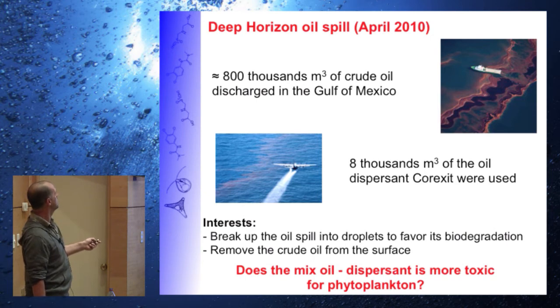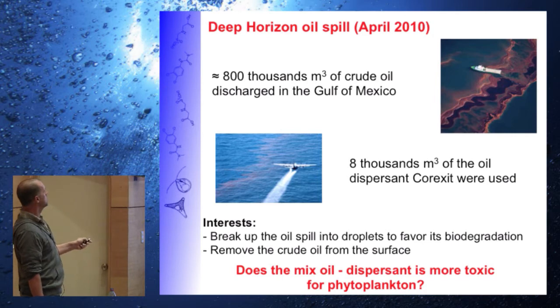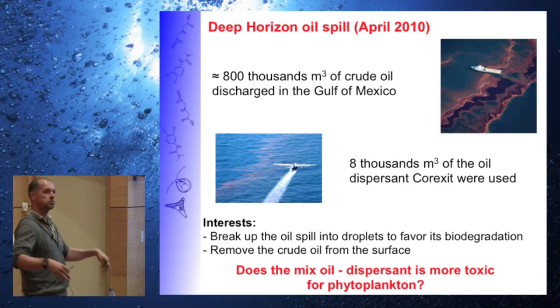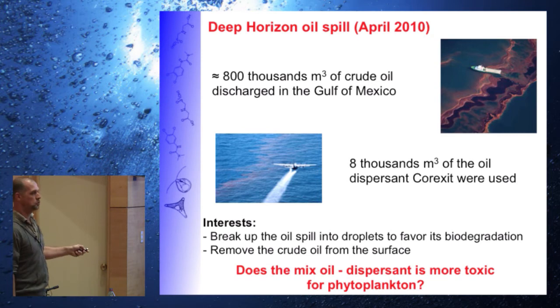And of course, if you think about spills, there was the Deepwater Horizon spill in April 2010 in the Gulf of Mexico, the BP platform, with more than 800,000 cubic meters of oil discharged, and more than 8,000 cubic meters of the dispersant Corexit that was used. This dispersant was very convenient, because there was lots of oil. You add dispersant and it's gone, it disappears. So everyone is very happy because they can go back to the beach and swim. It looks like everything is back to normal.